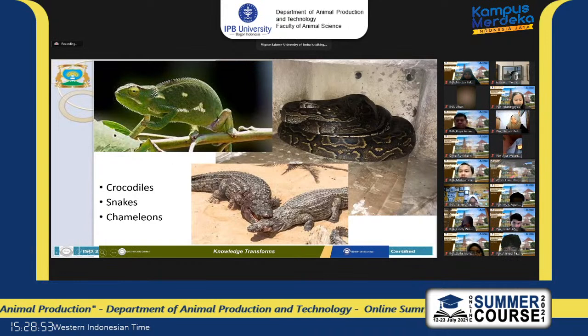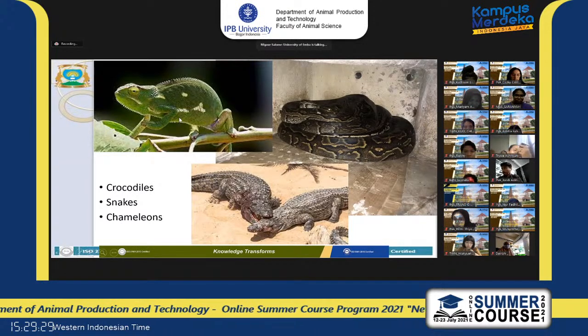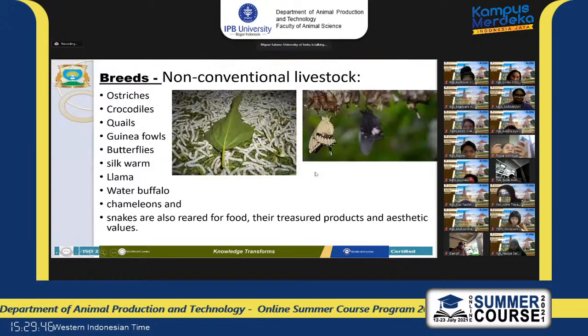Then we have what we call the non-conventional livestock. These are livestock that originally were not reared for either food or their aesthetic value. But now farmers or people are venturing into rearing them either for tourist attraction and also sometimes, like the crocodile, for their meat. So we have chameleon farms, we have farmers rearing snakes, and then we also have the crocodile farm. These are very popular with the tourists.